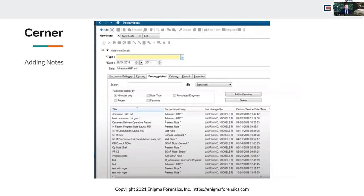Here's an example of the Cerner notes. Again, Cerner allows the user to change the date to something other than the current date and time. And it still stores, again, the creation time of that note, even if the note purports to be days earlier. And there's also different filters here. When you're looking at the EMR with PowerNotes and Cerner, there's different filters, such as my notes only, there's inactive, active, and so on. So directly accessing the software can provide more details.